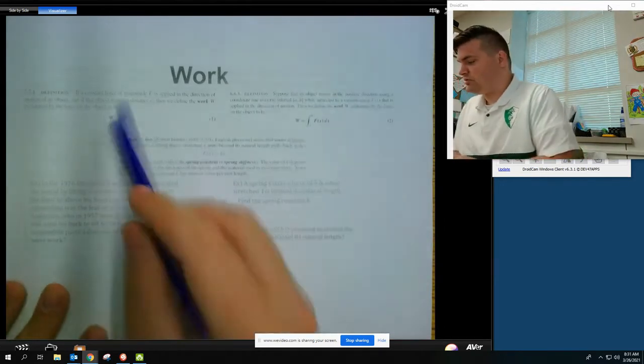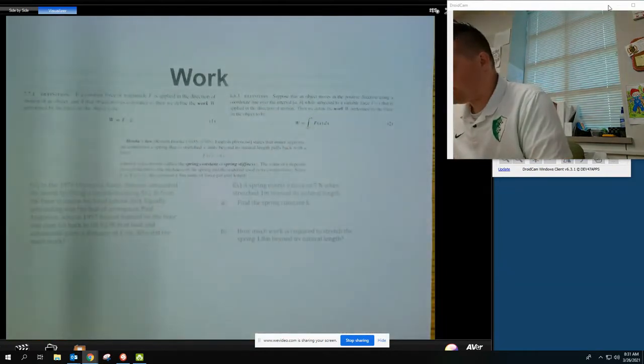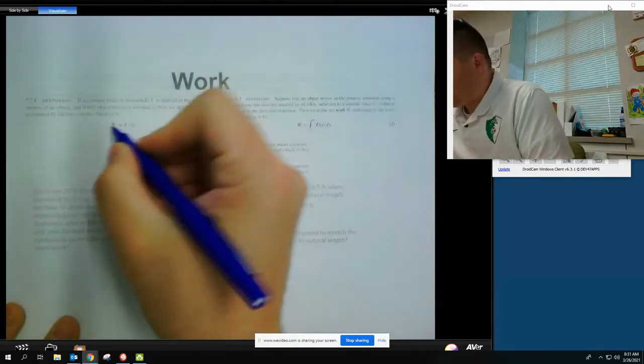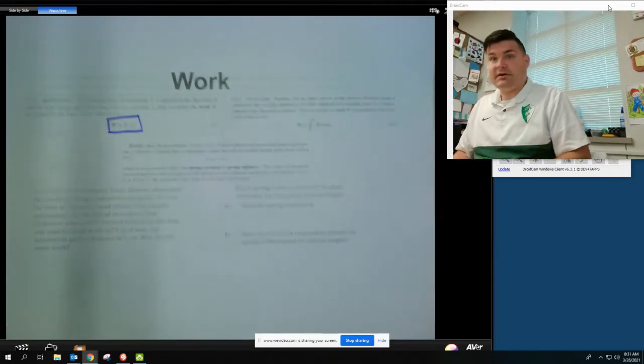So pretty much what you learned back in physics is work is force times distance. Okay, so it's a big one. Work is force times distance. So let's do some problems where work is force times distance.